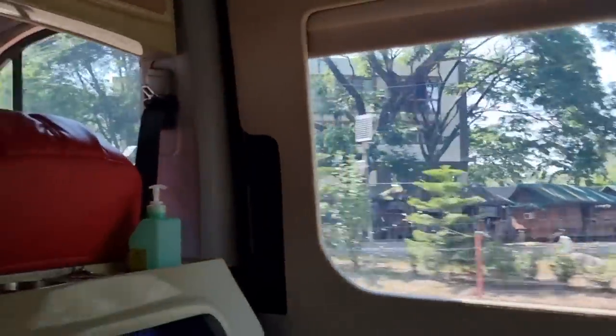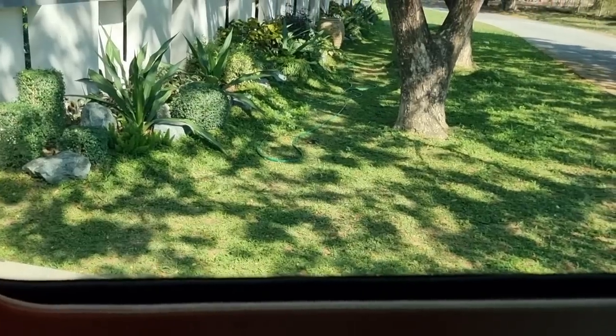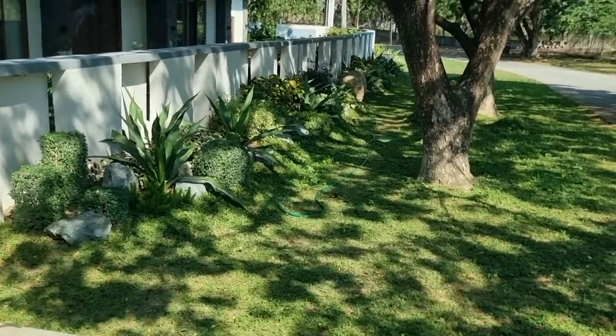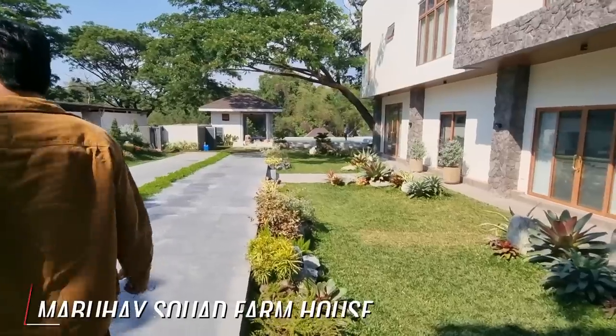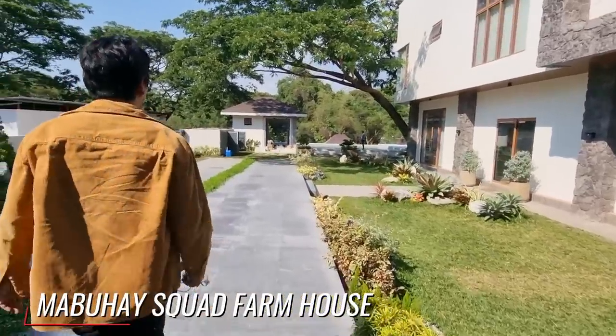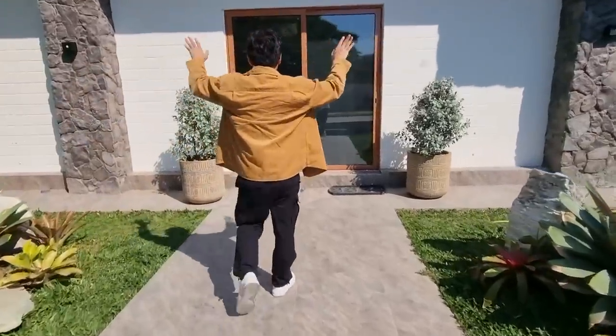Home sweet home. Yay! Wow, our front lawn is so green now and completely filled in because of the rains. Oh my goodness. First things first, we need to say hi to the children.